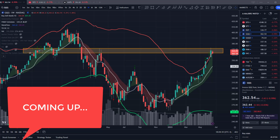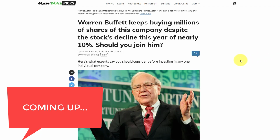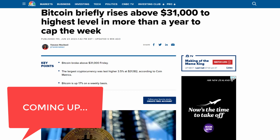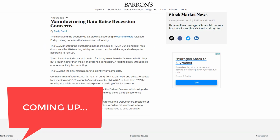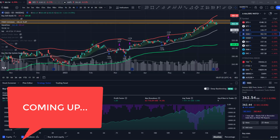Coming up on today's episode, the NASDAQ snaps an 8-week winning streak on a potential topping formation. June is on track to be the busiest month in the options market ever. The stock Warren Buffett keeps loading up on. Bitcoin breaks out above 30,000. Manufacturing PMI comes in much weaker than expected. More weakness in Europe and other major economies. The week ahead, and the trading strategy I developed on TradingView.